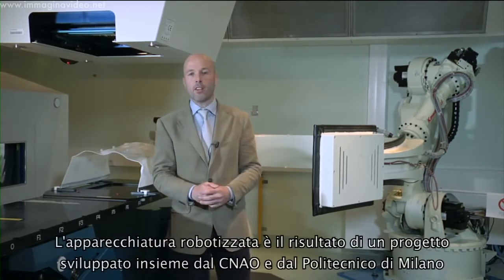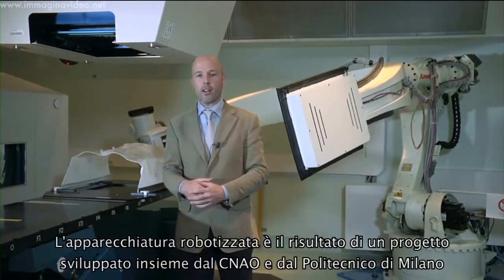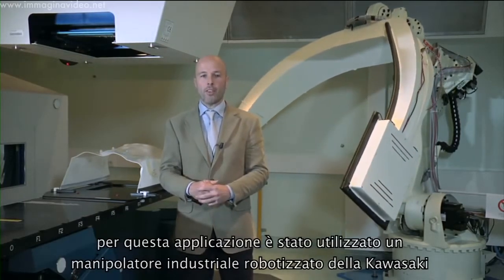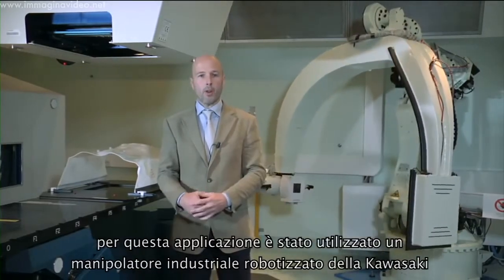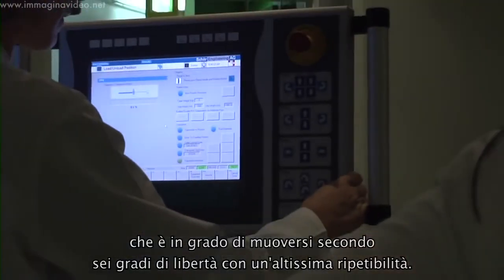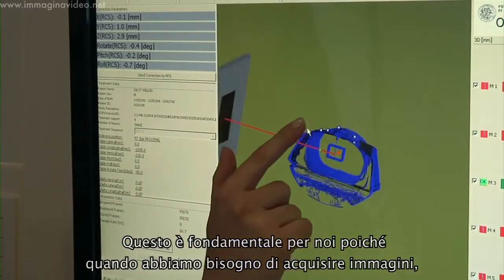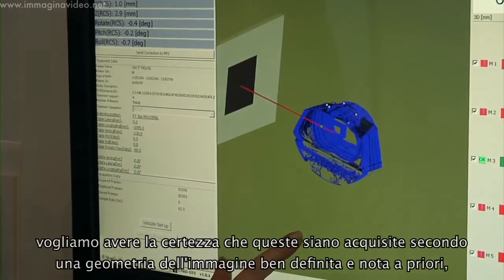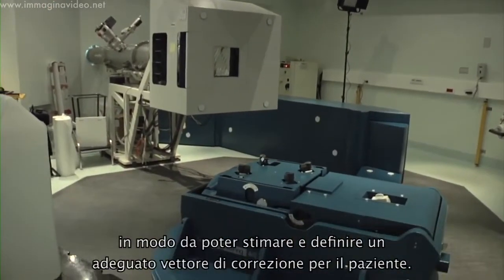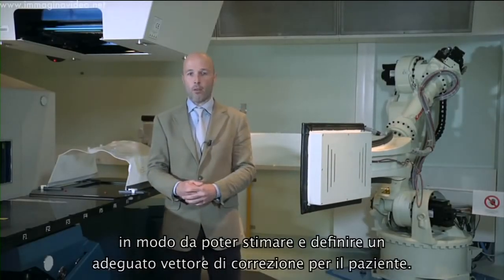The robotic device in particular has been a custom project together with CNAO and the Politecnico di Milano University, and we have designed and used in this specific application a robotic industrial manipulator, which is a Kawasaki robotic capable of moving in 6 degrees of freedom with a very high repeatability, and this is necessary for us because when we want to acquire images, we want to be sure that these images are acquired from a very specific and a priori known geometry of imaging in order to be able to define and estimate the proper correction vector for our patient.